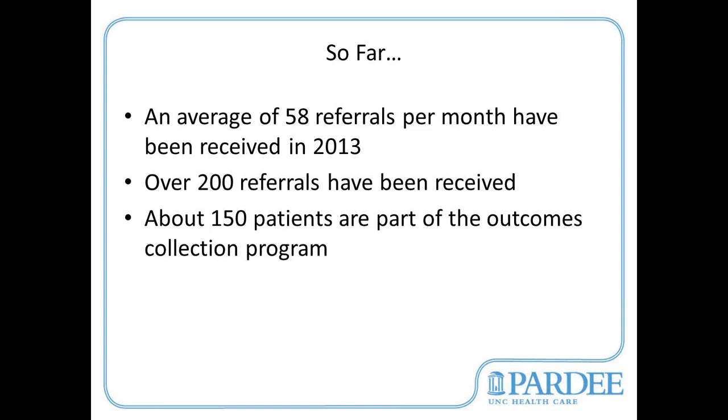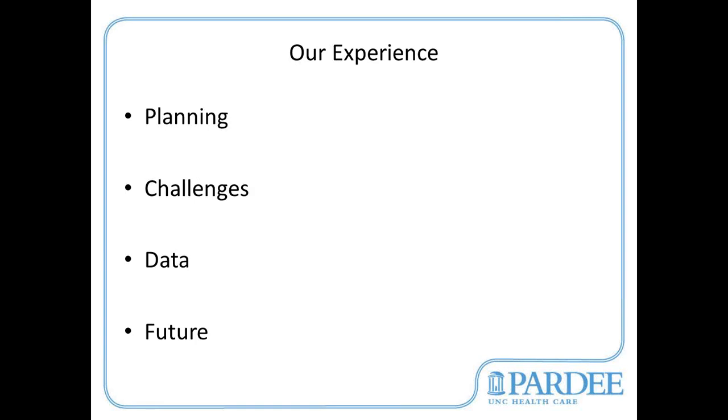Okay. So a little bit more about us. We've received an average of 58 referrals per month since January of 2013. Over 200 referrals have been received, and right now 150 patients are part of the outcomes collection program. Okay. So what I'm going to tell you about with our experience is how we planned this whole thing, the many challenges we incurred, give you a sample of some of our non-surgical and surgical data, and then also talk about our future plans.